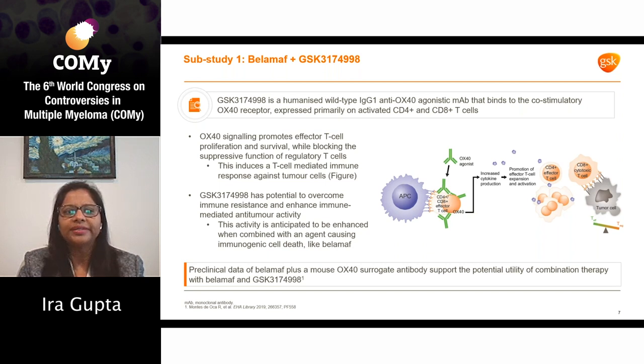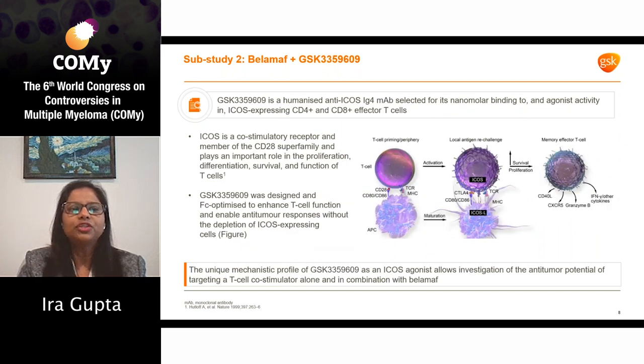As an OX40 agonist, GSK998 has the potential to enhance immune-mediated anti-tumor activity and overcome immune resistance. This may be enhanced when combined with an agent causing immunogenic cell death, such as belamaf. Data from the preclinical study by Montes de Oca et al. are supportive of this hypothesis.